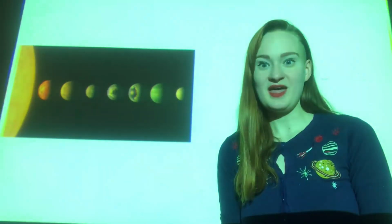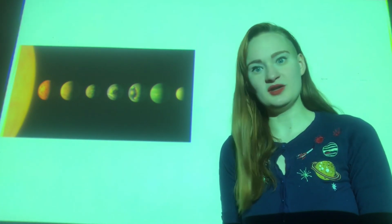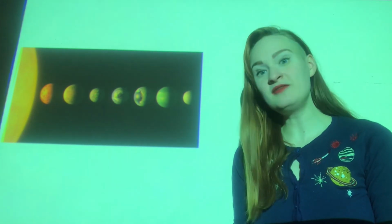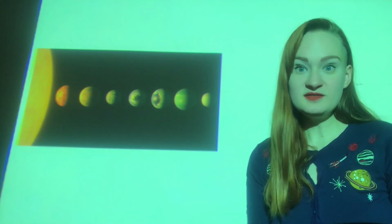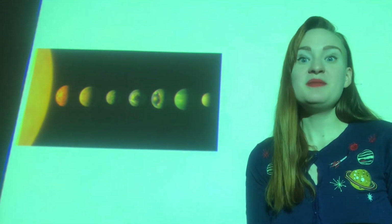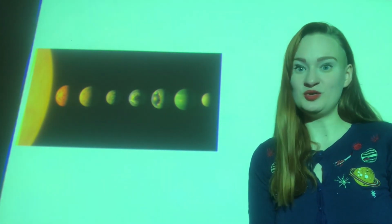And because of this, all the planets that orbit around it, there's 7 of them in total, are a lot closer to their star. But at least 4 of them are in the habitable zone, that Goldilocks zone, where it's not too hot and it's not too cold. And all 7 of them could potentially have liquid water on their surface. Because of these characteristics, some of these planets in the TRAPPIST-1 system may be very good candidates to find alien life outside of our solar system.